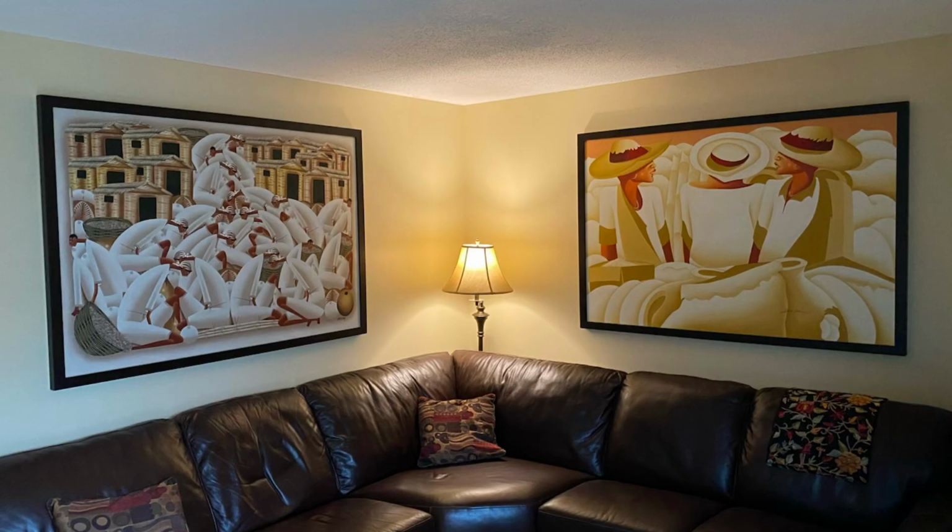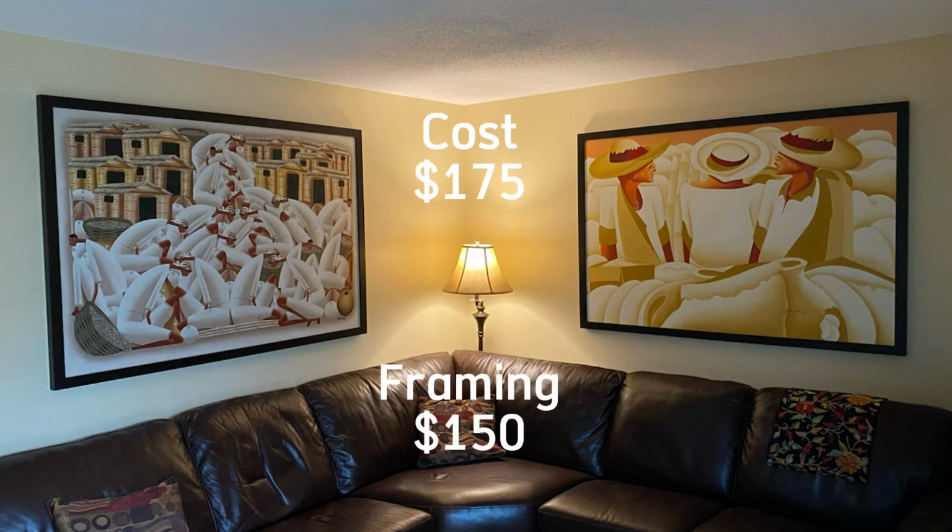The third and fourth paintings we purchased are more recent, having been acquired in the last 5 years or so. They are also very big, measuring 5.5 feet in width. Both are from Haitian artists that were purchased for about $175 each. It cost $150 to stretch and frame both artworks. Today, I would expect to pay between $220 to $250 for these paintings.